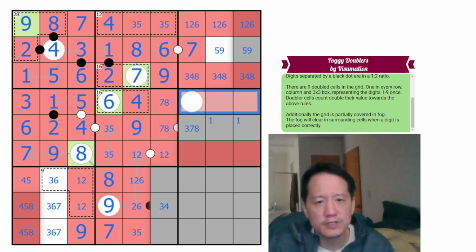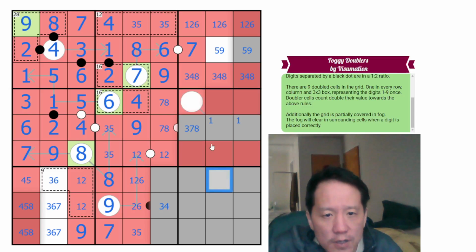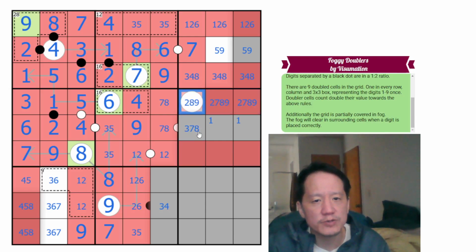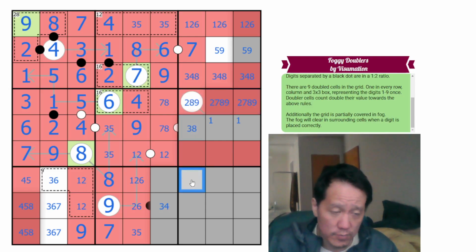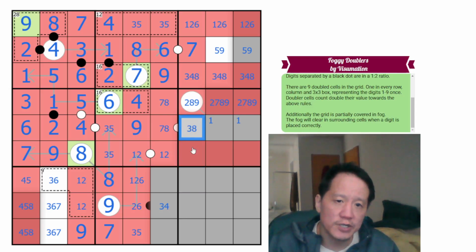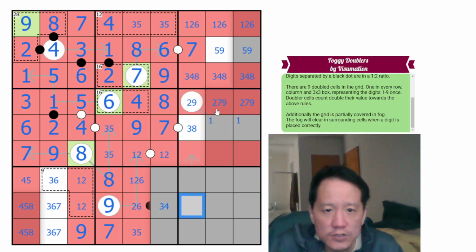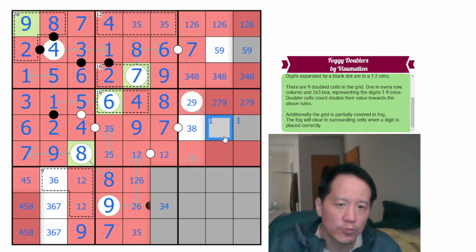What are the remaining digits here? It's 2, 7, 8, or 9. But this can't be 7. If this is a 3 doubled, it has to be consecutive with a 7. If it's an 8, it has to be consecutive with a 7. So either way, this is 7. So this is 7, this is 8. Which means none of these can be 8. So this could be 2 or 9 with a 1 being doubled.